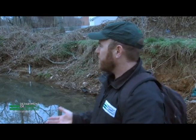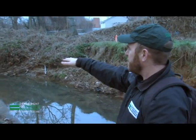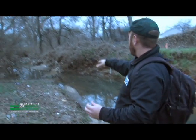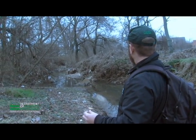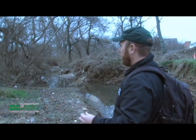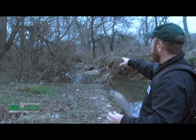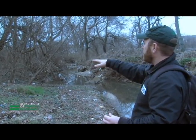At the end of this project, what you'll see is, as we're looking downstream, a lot of the vegetation that we see right here is not native. To my right, there's a lot of invasives. It's a vine called kudzu. And to my left, there's a lot of small shrubs and other invasive plants.